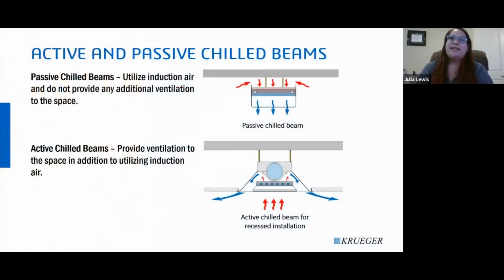There are 2 main types of chilled beams: active and passive. They both utilize induction air and cool the room air across water coils. The main difference is that passive beams do not have extra ventilation, while active beams have primary air supplied to the unit to have ventilation included. So passive beams are better for spot cooling, and you need something else to have ventilation provided to the space.